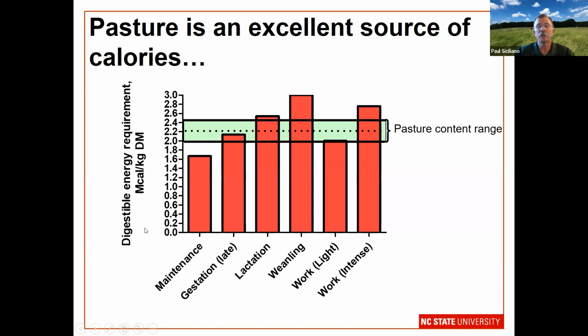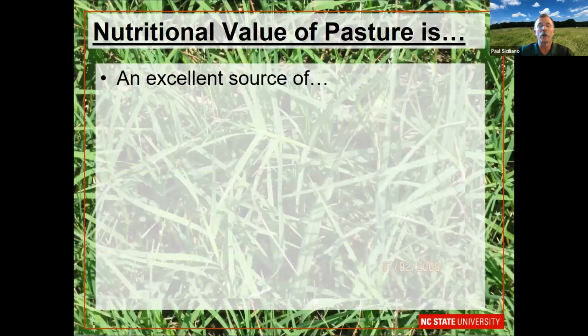And I should mention too that the majority of calories that are consumed by the horse makes up the bulk of the dry matter that's consumed by the horse. So it can be one of the limiting requirements. So pasture is an excellent source of calories. If we go down the list and we look at the other nutrients too, pasture is a great source of crude protein too.